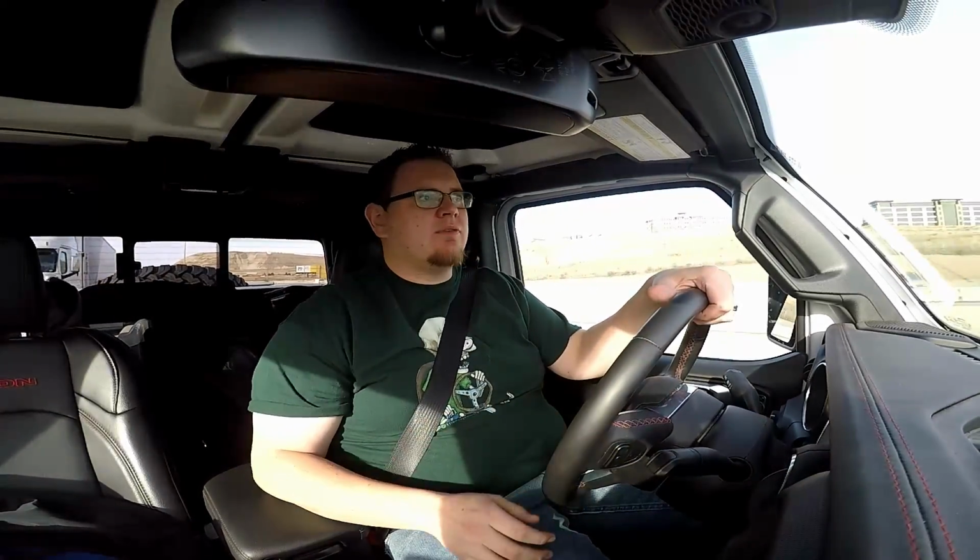Of the Gladiator, I mean, it's lifted, it's got 38s, it's got mud tires. Yeah, it's got kind of a big tire, not even a wander, but it's slow to react. It's a big lifted Jeep. It's not bad to drive. Yeah, no, it's quiet, it's nice.